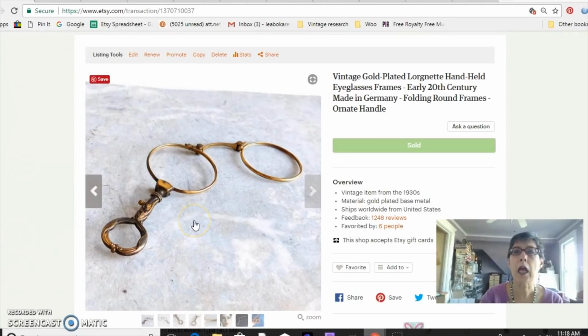And this is a lorgnette, which is a handheld glasses that the ladies would hold up to their face, I guess men did too, and then put it down. They're pretty collectible. I've sold a couple of these before. This one is gold-plated, probably gold-plated brass. Had a little mechanism for folding and locking, which didn't work. But probably somebody clever could have fixed it. It looked like all the parts were there. It just needed something bent a little bit, and I didn't want to risk doing it myself. Anyway, I paid $6 for that and sold it for $42.